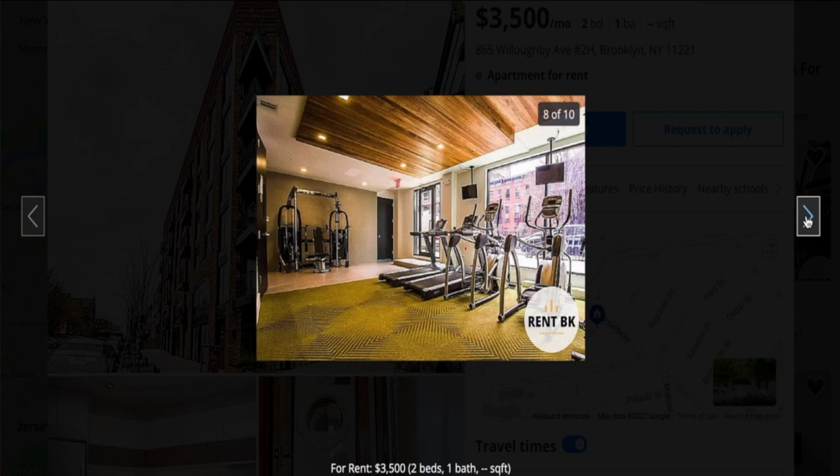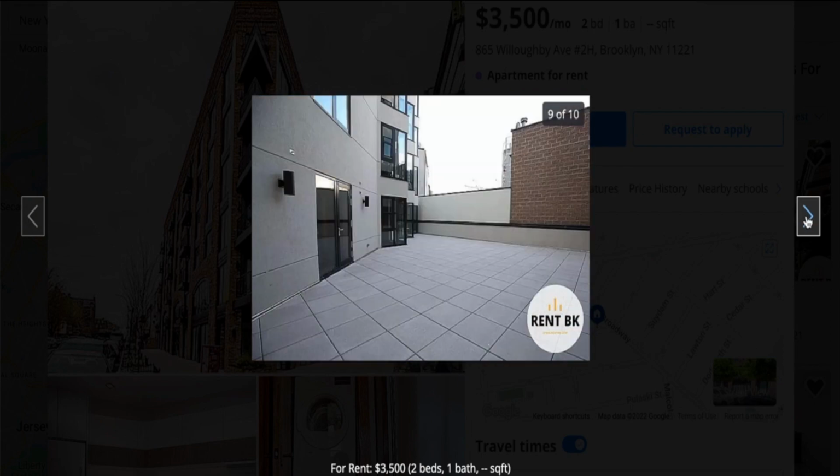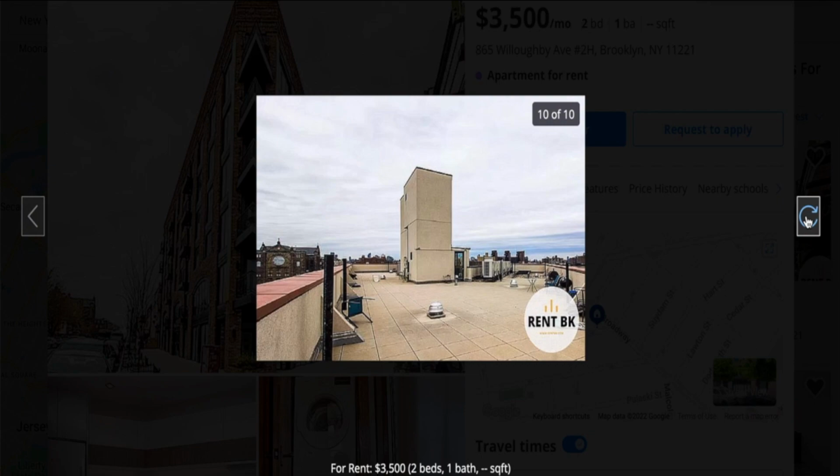All right, so ooh, downstairs there is a fitness area or a gym. Very cool. And this is one of the outdoor spaces. Cool. And the rooftop. Always nice if you can access the rooftop in your building.